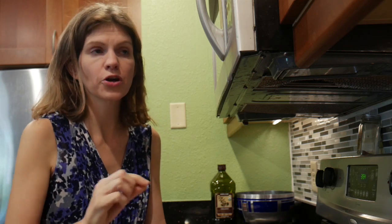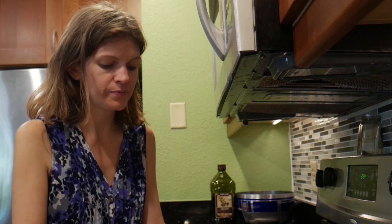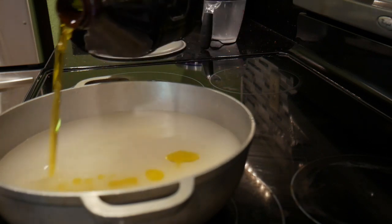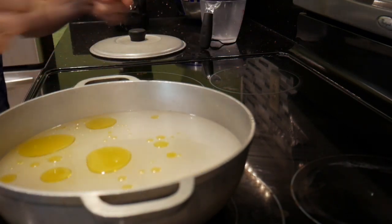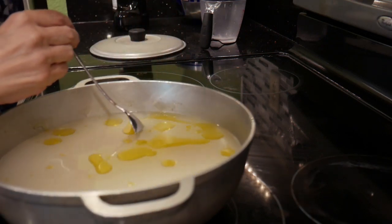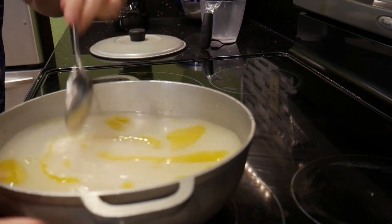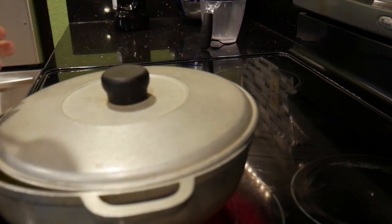1.5 cup of water per 1 cup of jasmine rice means that I need to have 4.5 cups of water. A little bit of oil to stop it from sticking to the side of the bowl. I'm gonna put it on high. I'm gonna watch it because once it starts boiling, I'm gonna simmer it. And then I wait for an hour.